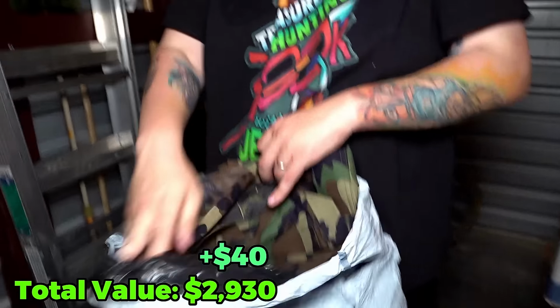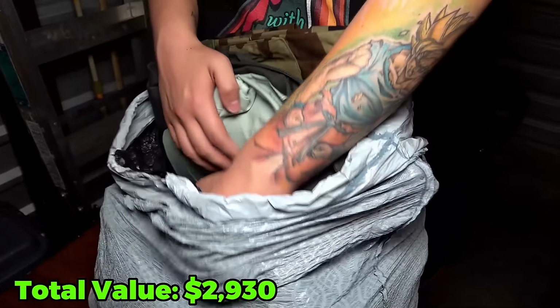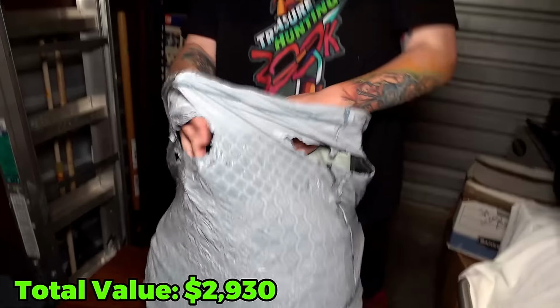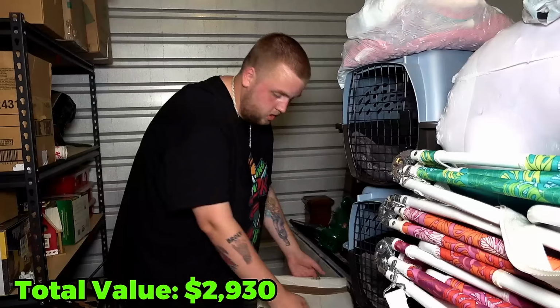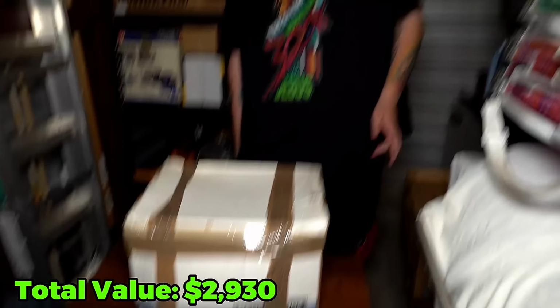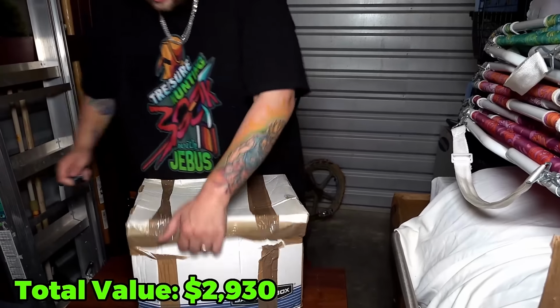Super clean. The military clothes, what we do with that is if they're personalized with their names, we leave them for them to get back. If they're just surplus or extra, then we sell them in lots. And I can't tell off the bat, so it's either 0 or like 20 bucks. Let's go to this box right here. This one is pretty heavy. Oh, it's taped. I didn't even realize it was taped. Let's slice this guy open and see what is inside of it.